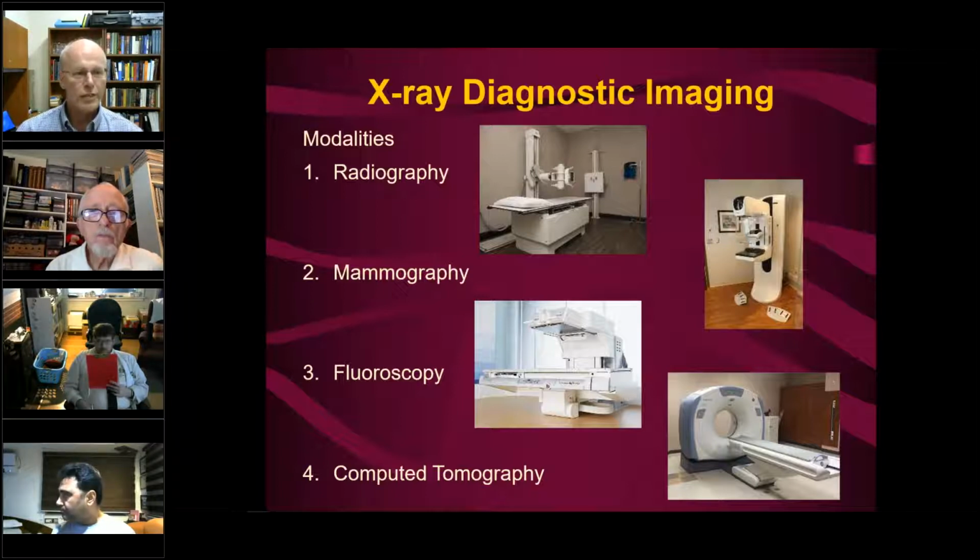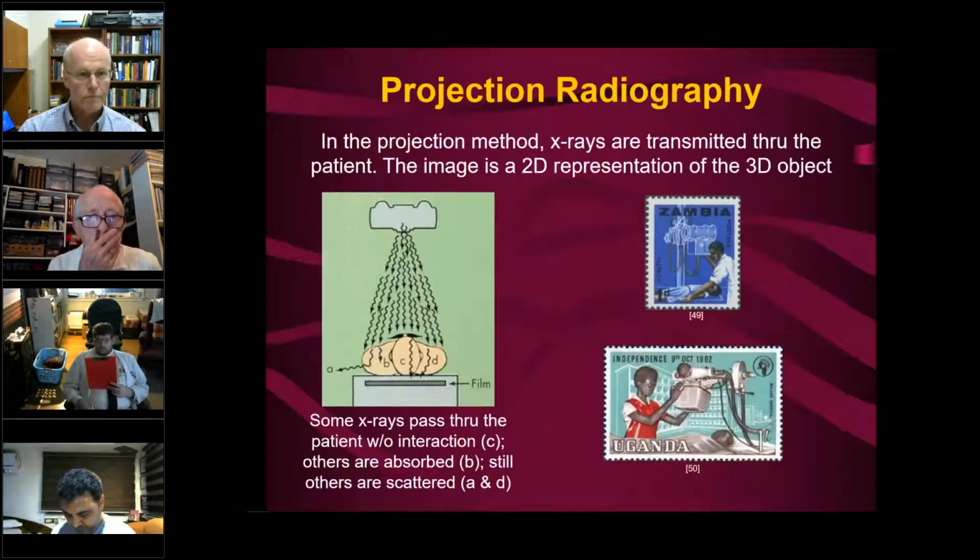So let's talk about some of the modalities here. We have 4 that I will be presenting: radiography, mammography, fluoroscopy, and computed tomography. In these, you can mix and match. There's actually a CT-based mammography, and there is a cone beam CT-based fluoroscopy. You can do fluoroscopy on CT units. So the lines are gray, but these are the 4 big categories. Radiography is where we'll start, often called projection radiography.